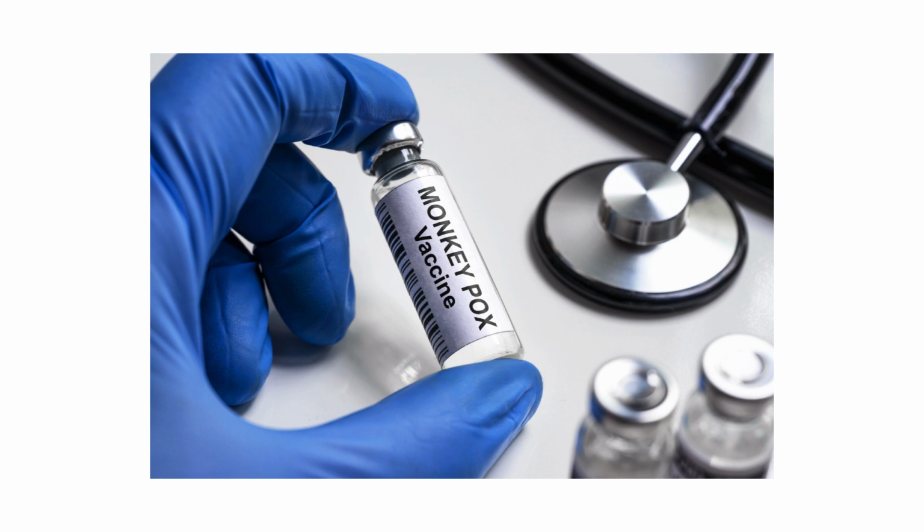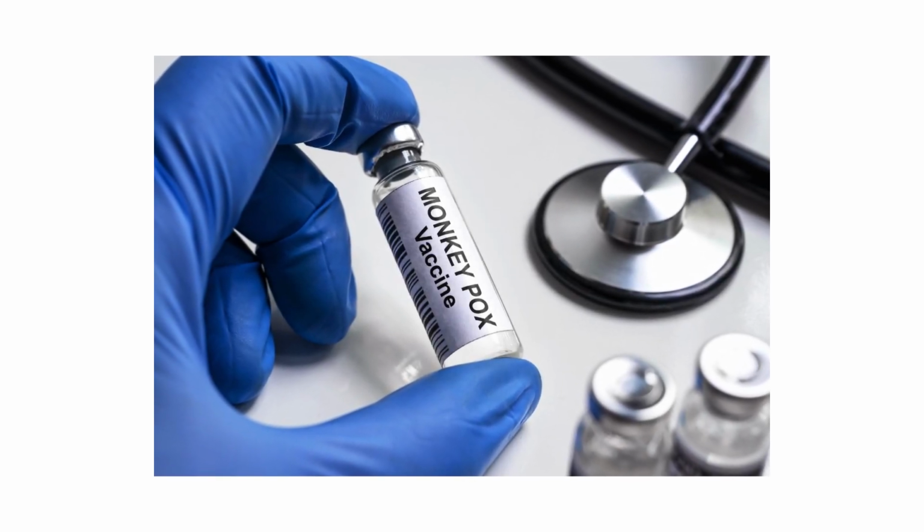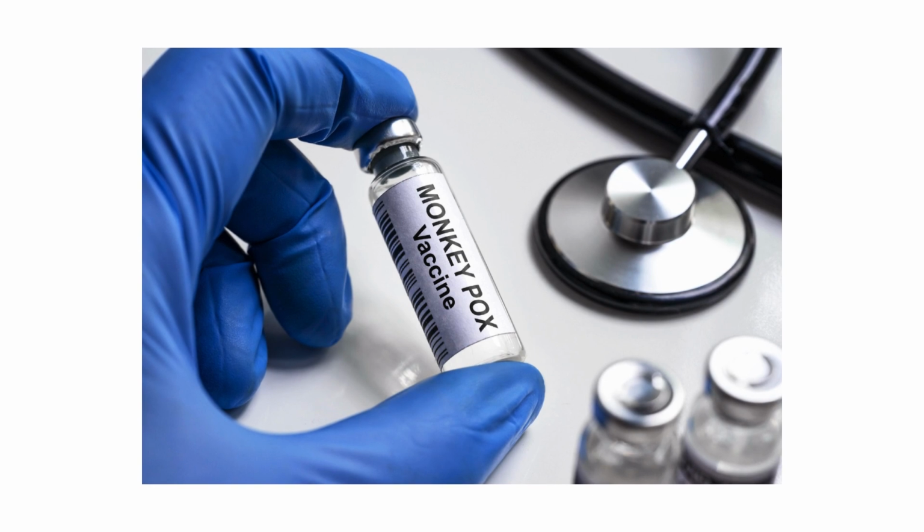Okay, now let's shrink ourselves down, metaphorically speaking, and look at how this virus is actually built. It sounds like it's quite a unique structure. It really is. So Mpox is what we call a linear double-stranded DNA virus. That just means its genetic blueprint is made of DNA, like ours, but it's a single straight piece, not a circle.